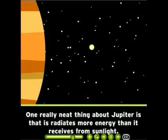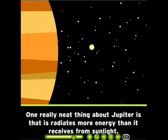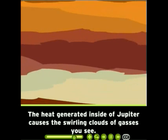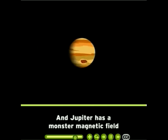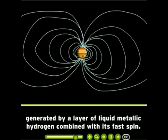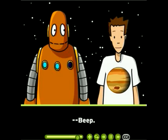One really neat thing about Jupiter is that it radiates more energy than it receives from sunlight. The heat generated inside of Jupiter causes the swirling clouds of gases you see. And Jupiter has a monster magnetic field generated by a layer of liquid metallic hydrogen combined with its fast spin. Jupiter spins on its axis every 10 hours.